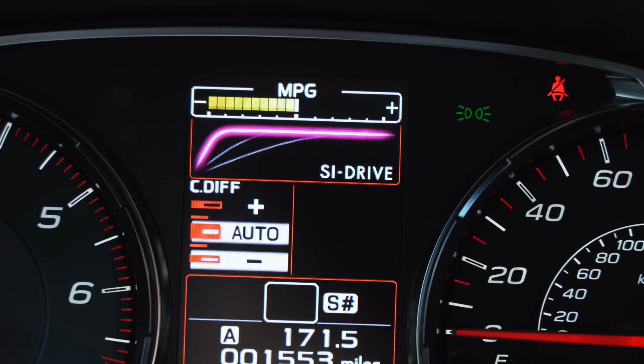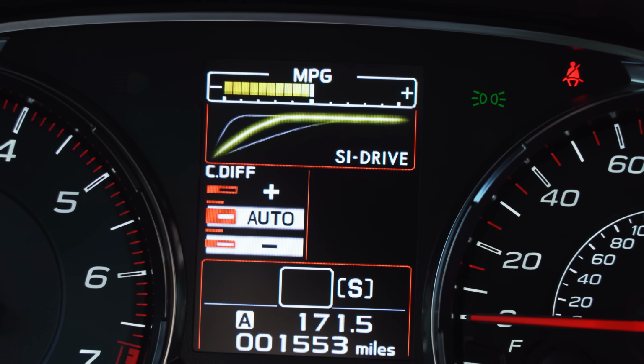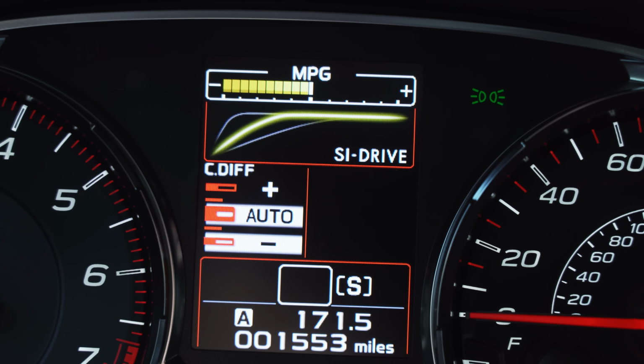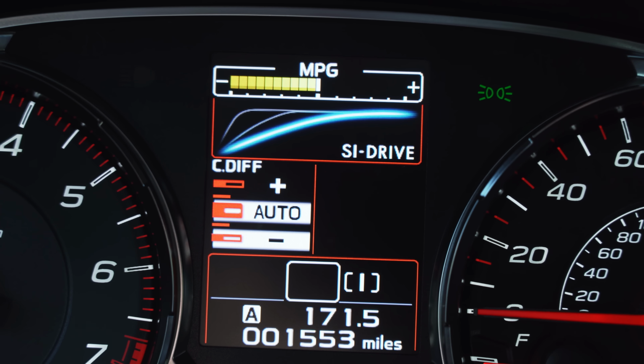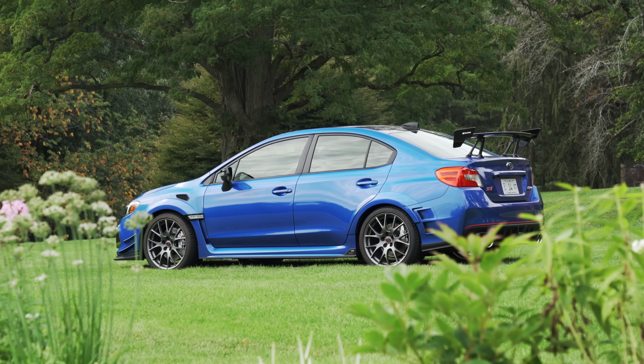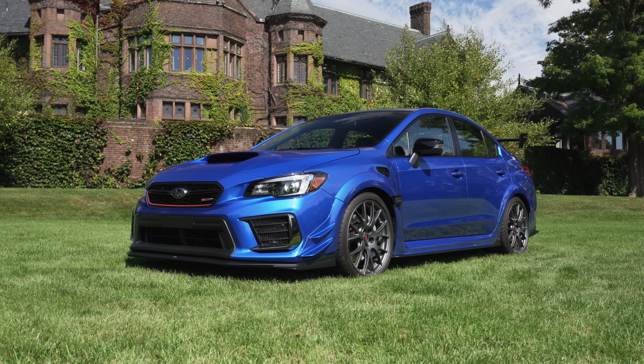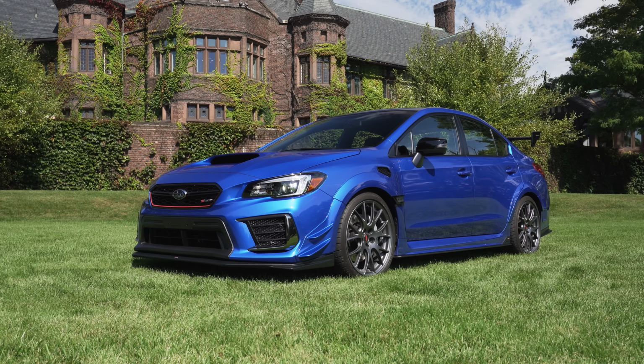The S209 also comes with Subaru's SI-Drive system. This allows you to pick a drive mode suited to your driving activity. It does default to Sport, which is what they also recommend for the track. We'll get to that shortly. In addition to Sport, there's also Intelligent for commuting, as well as Sport Sharp for those 0 to 60 runs.